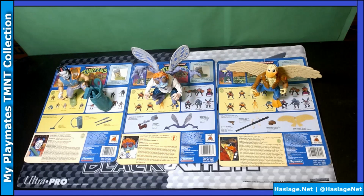Up next was Casey Jones and Baxter Stockman. I needed more bad guys because I also wanted my good guys to kind of equal out. And plus, I felt like Raphael needed a bestie. Michelangelo is his brother. He's not the same as a best friend. At least I don't think so. But then I kind of liked what Baxter Stockman had. He could fly. But I was like, well, wait a minute. I need a good guy that can fly.